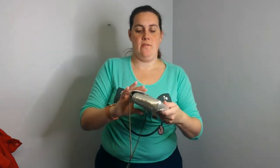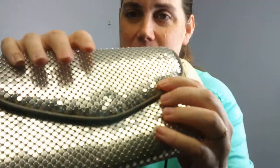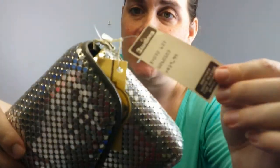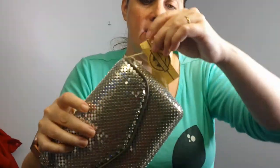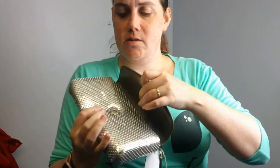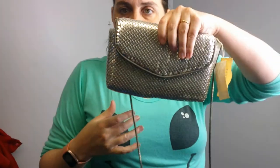Oh my gosh, I don't know if you've ever felt one of these purses. I brought one to prom like this. It feels kind of like chainmail, but this is new with tags from Bradley's. It's vintage. And it has Victoria Place Limited from Boston. I just thought it was a really cool purse. Great for holidays. Silver goes with everything, so that's cool.